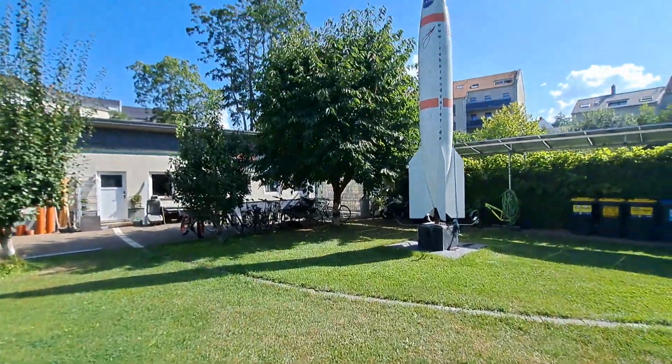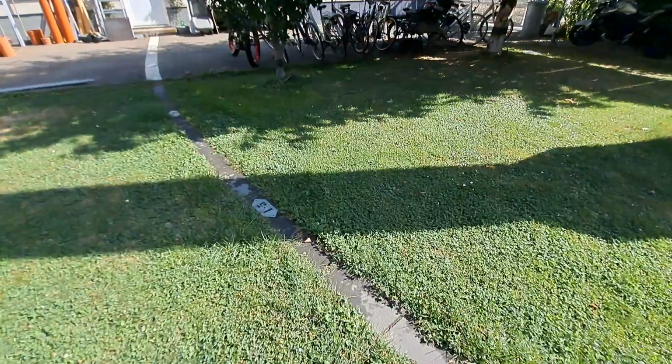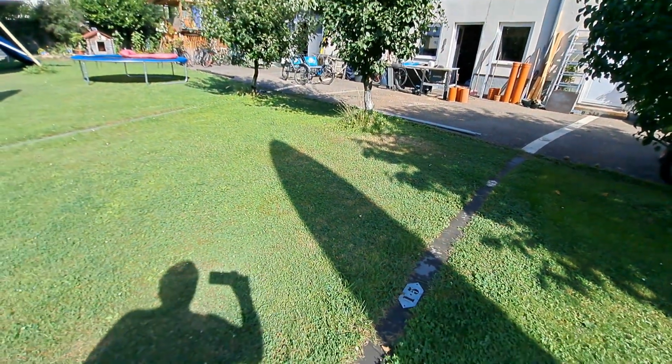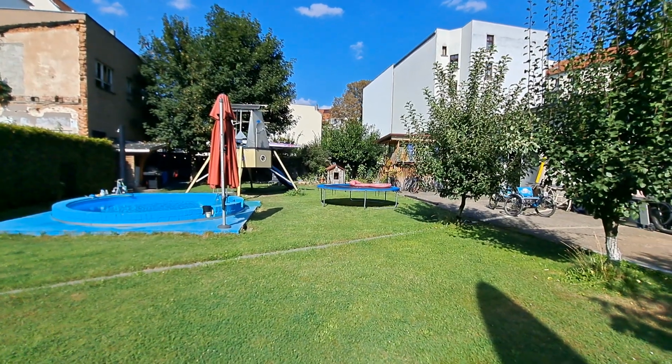What the time is now, you can see on the rocket here, because here is the shadow and we are looking at what we have. 15 o'clock. It is exactly 3 o'clock. You see my shadow also here, and here is our campus.